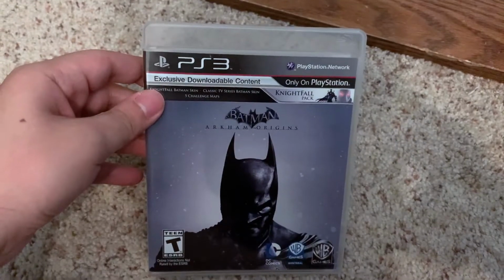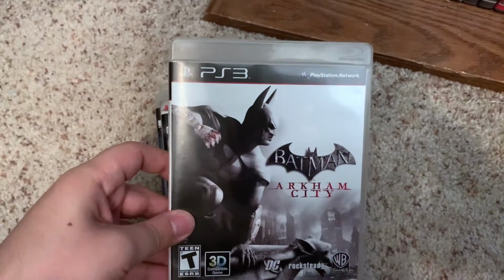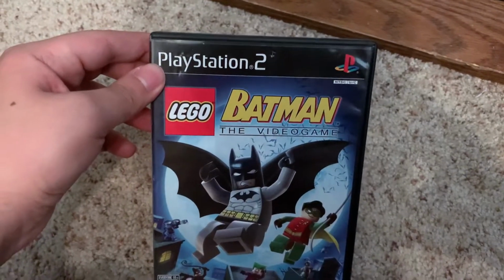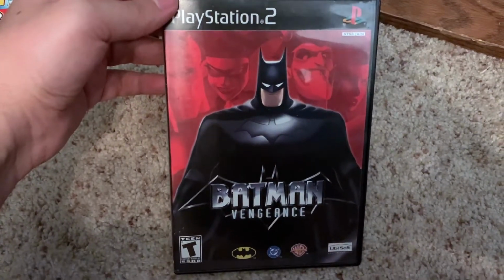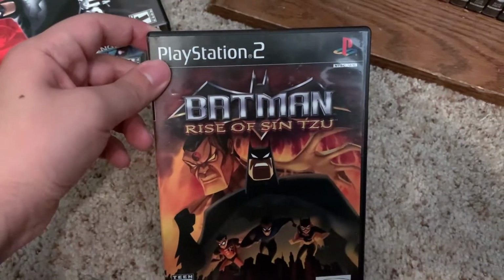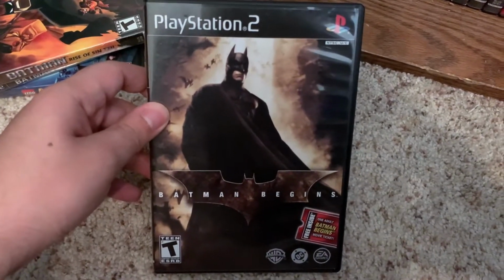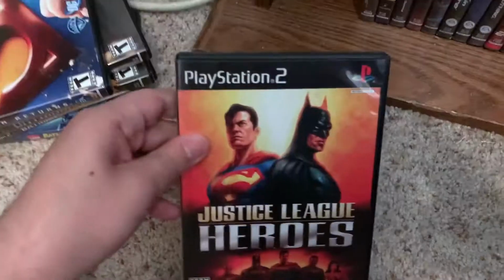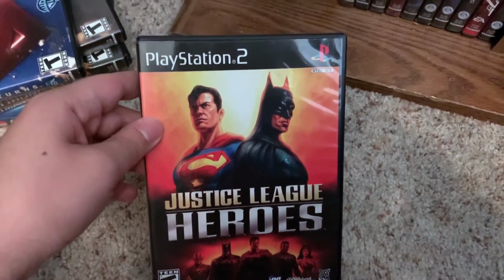Here we have Batman Arkham Origins, Batman Arkham Asylum, Batman Arkham City, and Batman Arkham Knight. Continuing Batman, we have Lego Batman the video game on PS2, Batman Vengeance, very underrated game. We have its sequel, Batman Rise of Sin Tzu, Batman Begins the video game, which was probably my favorite Batman game before Arkham Asylum. Superman Returns the video game. Justice League Heroes, which is kind of like an X-Men Legends Baldur's Gate type of video game.